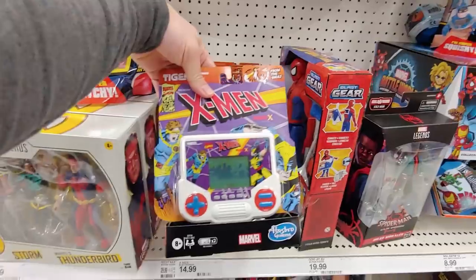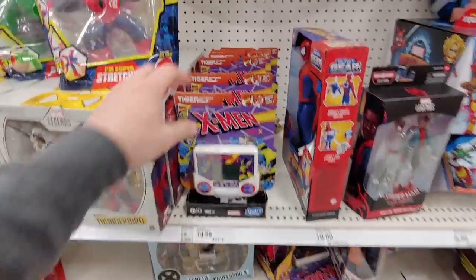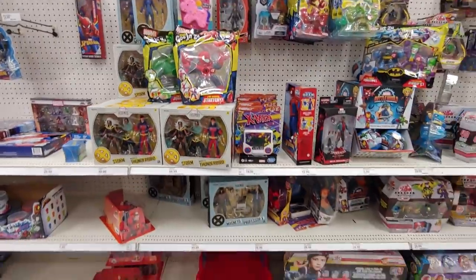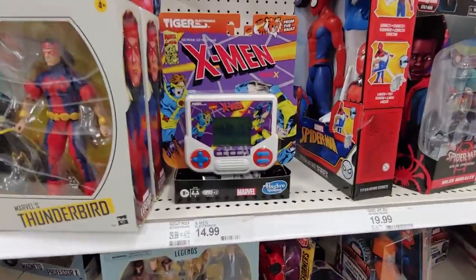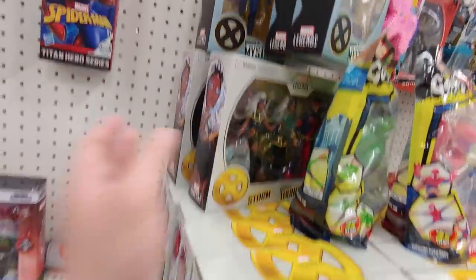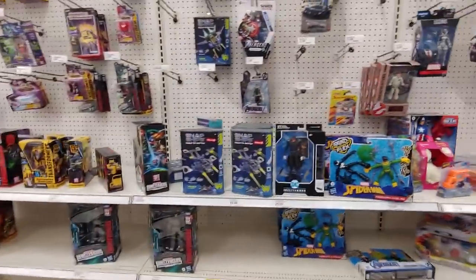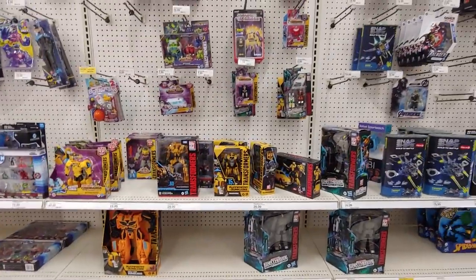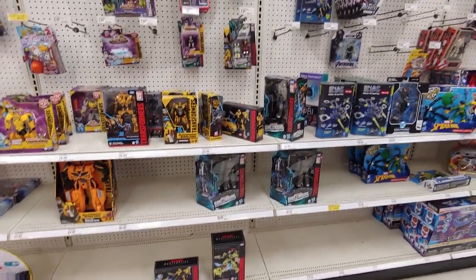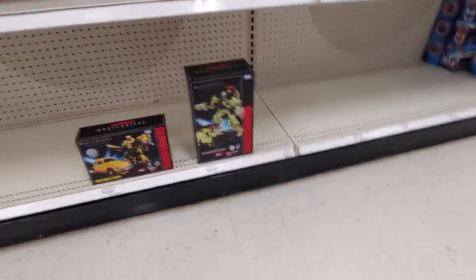Oh, snaps. I got the handheld game. It's awesome. $15. Is this the only version? Yeah, looks like it. It's tempting for the nostalgic factor, but yeah, I just don't need it. My goodness. Roro is everywhere. Man, they don't have any Beast Wars figures here. It's kind of surprising. I really want that, but it's way too expensive.